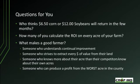So let me ask some questions to start off with. Who thinks $6.50 corn and $12 soybeans are going to be back in the next few months? Anybody? Probably not. So when we look at these economics, the question comes up, how many of you calculate the ROI on every acre of your farm and fields? If you're using Slido, that question's up there now. If you go to the polls, that question's asked. How many of you calculate that? If you're not using Slido, you can raise your hand. Kaylee's going to give us some feedback on answers. Are we getting any? Okay. All right. You have 4. Okay. So I think that's probably a pretty common answer.